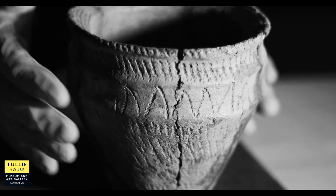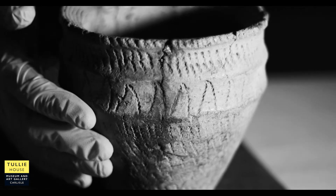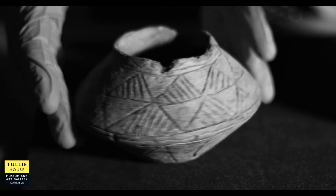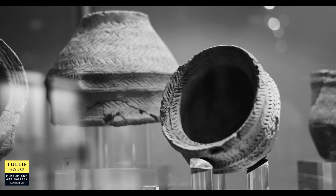So what we have here are two vessels from the Tullie House collection. We've got quite an extensive collection here at Tullie House of Bronze Age pottery, and these are some of the smaller examples. This is a burial urn, and this is an accessory vessel, also known as an incense cup.